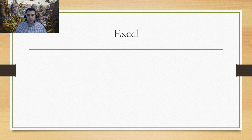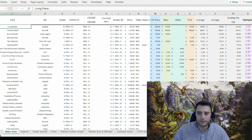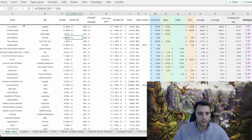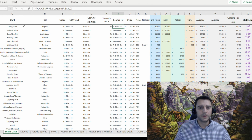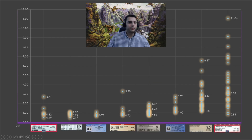Let's hop over to Excel and take a look at the data. If you want to just take a look here, this is the data set that I put together. This took a considerable amount of time, but you can see here, this is the population that was used. This is cards of all sets, all kinds of different stuff, different grades, and then I would take the price of the card from different retailers, average them out, get that grading fee adjustment, and then the multiplier. So you can see here how that was compiled, and then for Excel reasons, I had to give different reference IDs for the different types of charts that we're going to look at. But that's how it was done. Got all the data here. So let's hop back to the first graph that I wanted to look at.